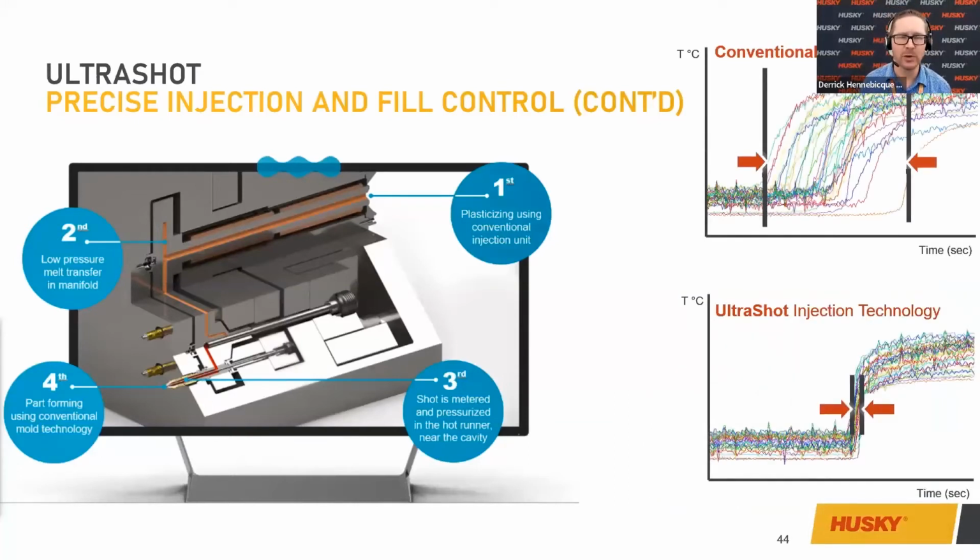In another test, we tracked flow front arrival in several mold cavities with temperature sensors and compared a conventional hot runner's construction to an ULTRASHOT injection system. This combination of closer injection control and increased response gave a much tighter window for fill control. This shows a direct display of the ULTRASHOT's increased capability when it comes to cavity balance or minimized variation. This is so important for high cavitation molds making small parts, where process and design wield so much more influence over the molded results.